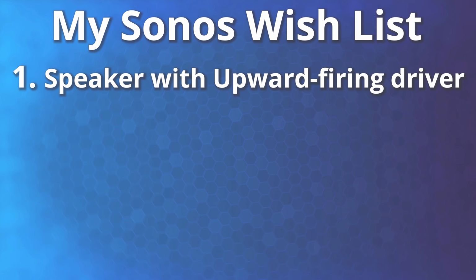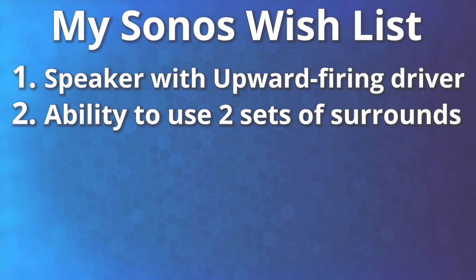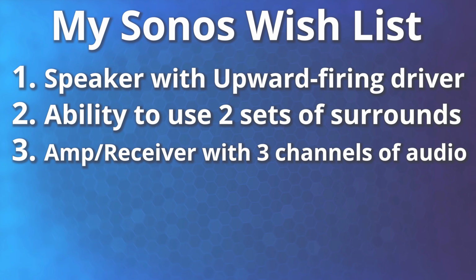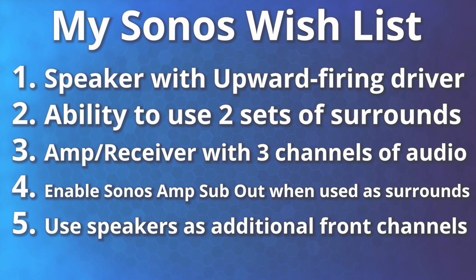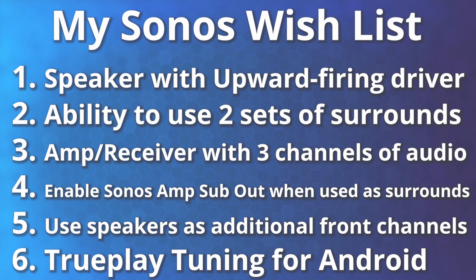So again, that's 6 different things I'd love to see from Sonos. 1. Surround speakers with upward firing drivers built in and used for height channels. 2. The ability to have 2 sets of surround speakers in a home theater setup. 3. A Sonos amp or Sonos receiver with 3 channels of audio. 4. Enable the Sonos amp subwoofer output when it's used as surround speakers. 5. Allow us to use Sonos speakers as additional front channels of audio when using a soundbar. And 6. Trueplay tuning for Android users.